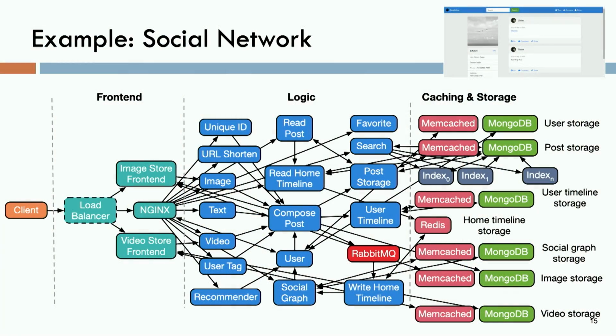So this is more of a cartoon version of what these applications look like. This is a slightly more realistic version. This is a social network. It's an application that we built a few years back when we wanted to study the implications that microservices have across the system stack. You can think of it as a quite simplified version of Twitter, where you have users that follow other users, and there is this broadcast style distribution of a user's posts to their followers.